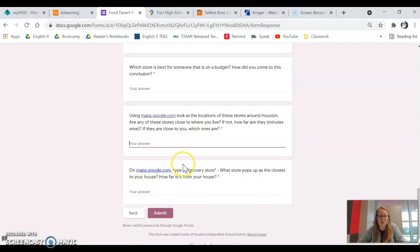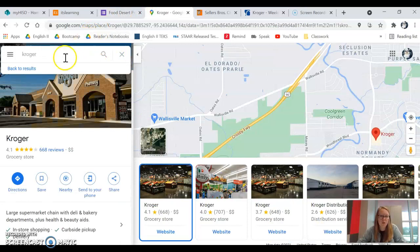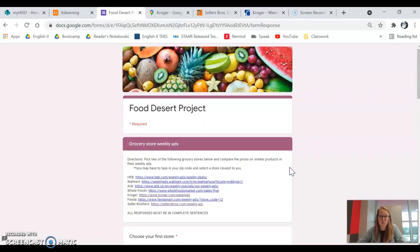Then you're going to go back to maps.google and type in grocery store, and see what store pops up as the closest to your house and how far it is from your house. You'll type in your address and then just type in grocery store and see how close it is. Then you'll click submit, and that is going to help you because the next thing that we're going to do, first thing next week, is actually pick a grocery store that you want to bring to the East End. So I would recommend choosing one of these that you haven't been to. Maybe you haven't ever been to an H-E-B or an Aldi or a Whole Foods. Maybe you should click those circulars and decide out of those since you've never been there.